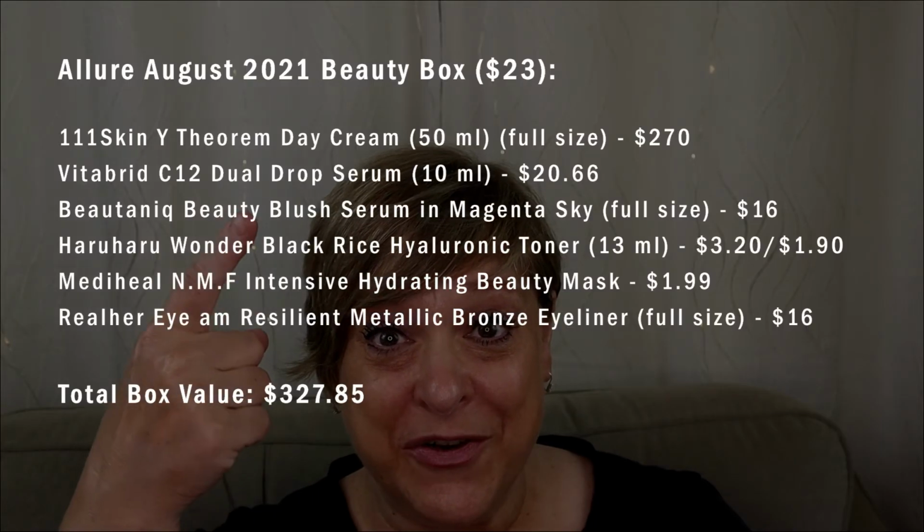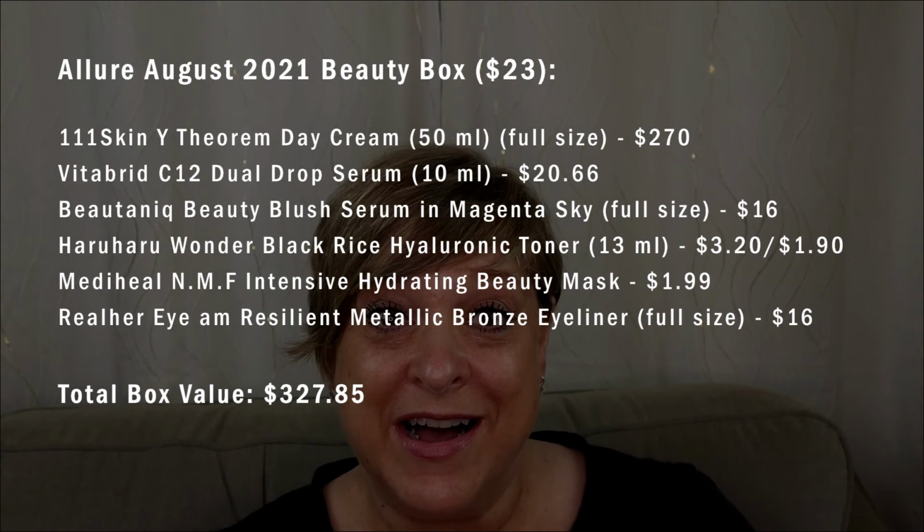Not into the face masks. Love toners, and I love a good serum. So, yes. Was this box worth $23? You bet. All right, I'm going to list on the screen the grand total of what the MSRP value is. This box is going to be crazy.